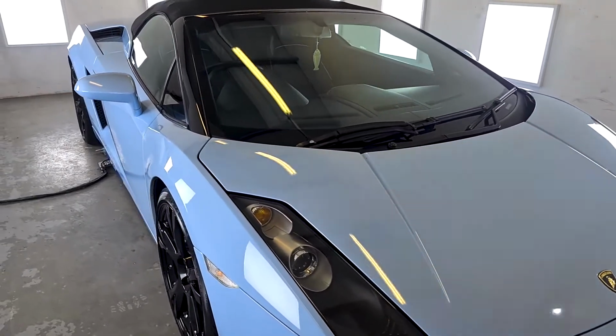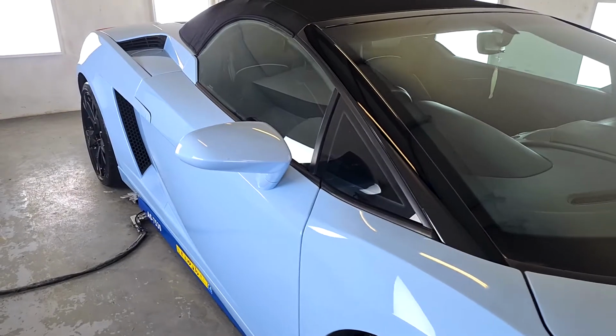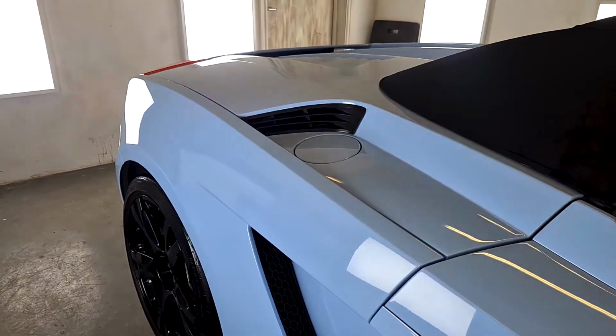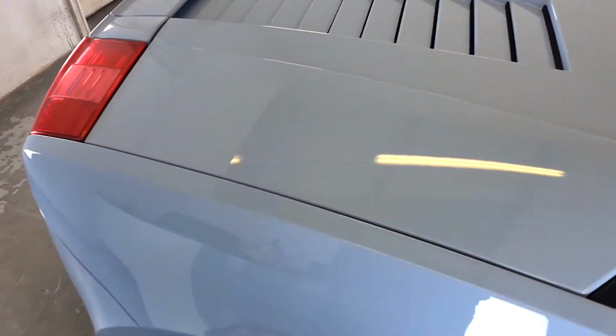The vehicle came into us 4 days ago for an enhancement machine polish to take out minor imperfections in the paint and locked in with a Gtechniq ceramic coating. In this one we had Gtechniq Crystal Serum as the base layer and then 2 coats of Gtechniq EXO on top to give the ultimate gloss and protection.